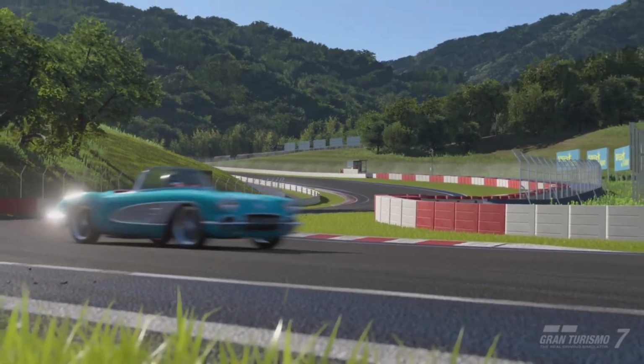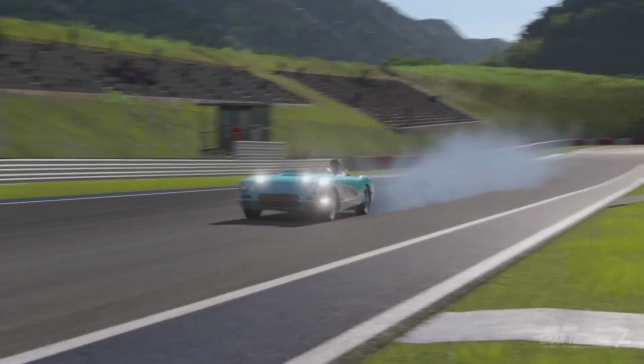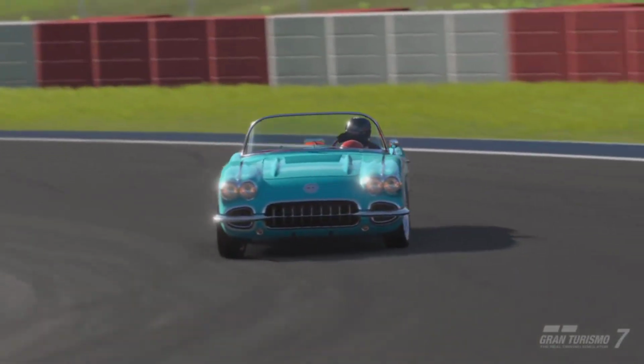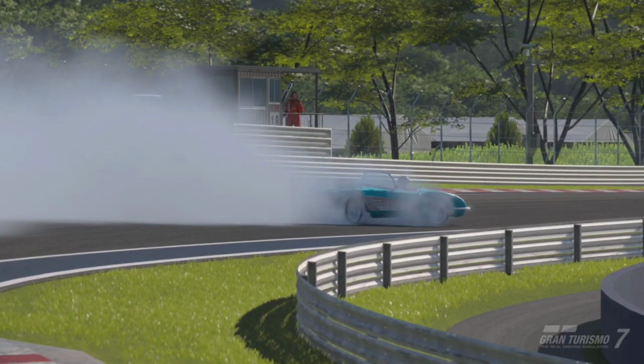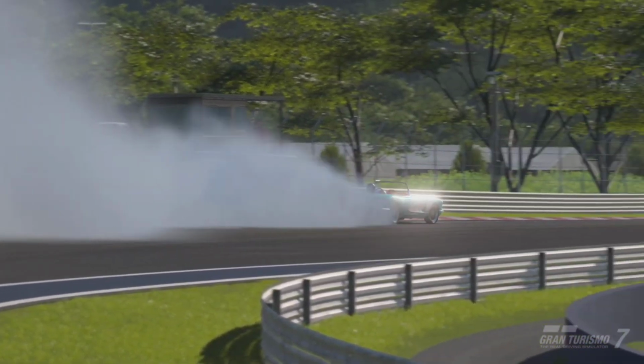But even with the vehicle having no downforce, you can still have a bit of fun in it. You can use it for racing. Now, it's not going to be good for money grinding or anything of that nature. It's just, this vehicle, if it had downforce, it would be 10 times better.